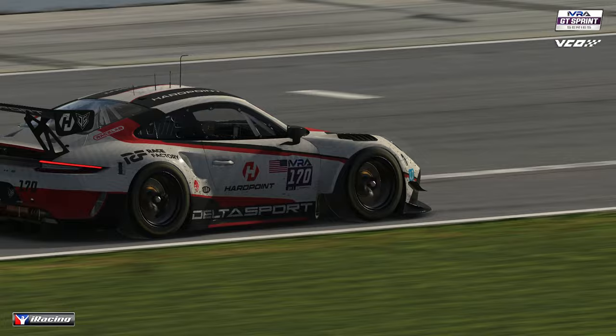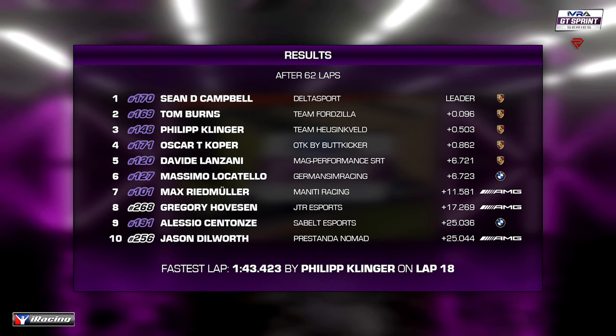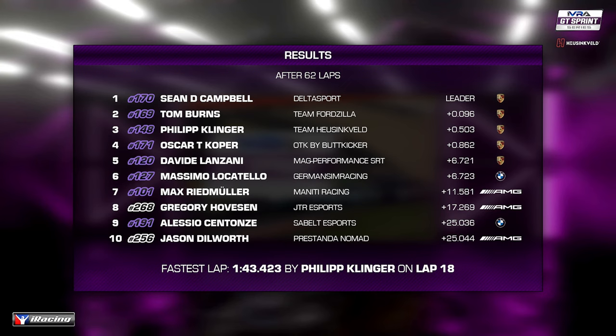An exciting race to end off Division 1. Dominating performances in Divisions 2 and 3 today as he makes his way to the pit lane. Let's look at the unofficial race results. Team Ford Silva comes away with 2nd, Team Heusinkveld in 3rd, with OTK by Butt Kicker in 4th. The whole top 5 of Division 1 drivers with Make Performance SRT in that 5th spot. German Sim Racing by ACV in 6th, Racing the top 7.